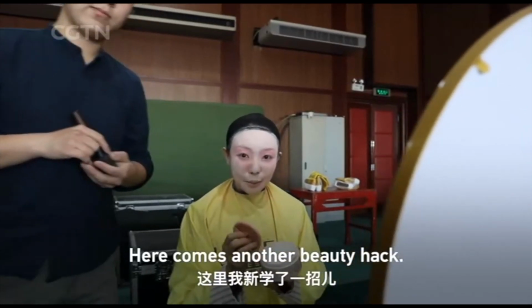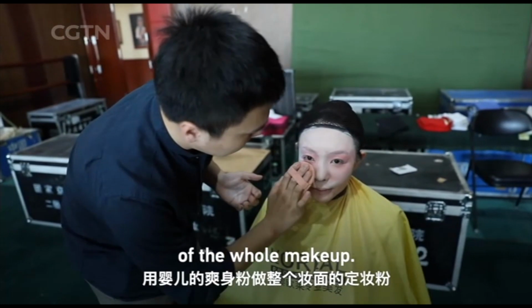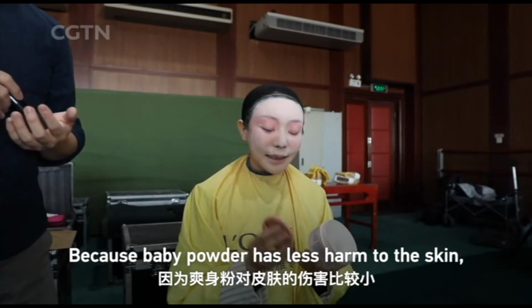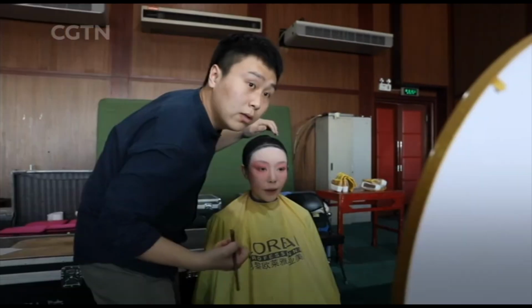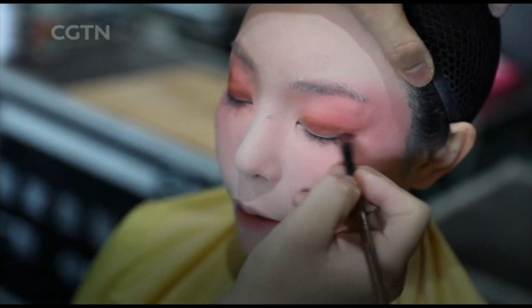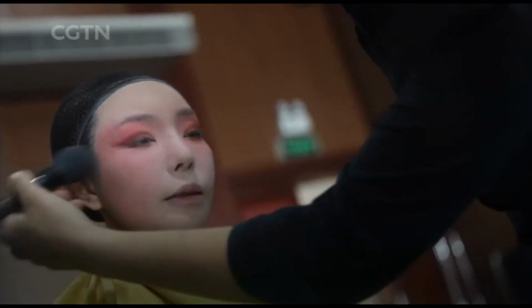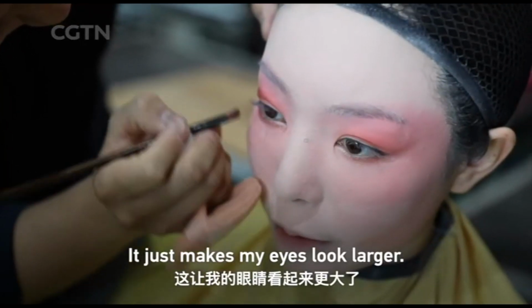So here comes another beauty hack. They use baby powder as the setting powder of the whole makeup. And because baby powder has less harm to the skin, it's actually better for girls to wear it. Now here is the eyeshadow again. I really like this smoky eye style. It just makes my eyes look larger.